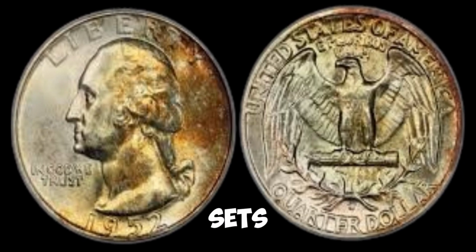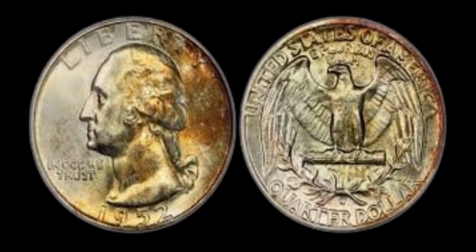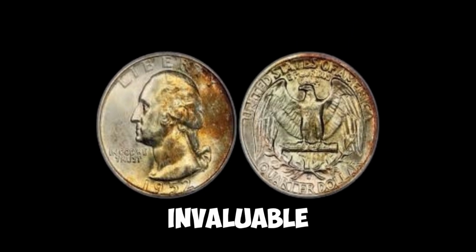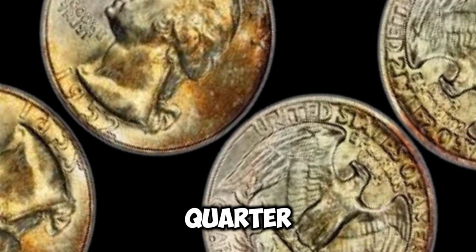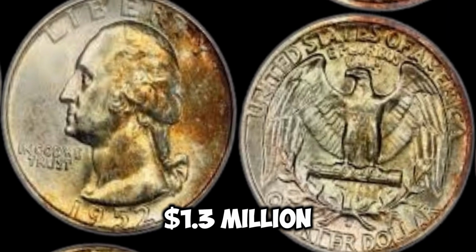But what really sets the 1952 Washington $quarter apart is its unique and mysterious backstory. Rumor has it that a small batch of these quarters were accidentally struck on silver planchets intended for dimes, resulting in a rare and valuable error coin known as the 1952 dime-struck Washington quarter. These error coins are highly sought after by collectors and can fetch prices upwards of $1.3 million at auction now.